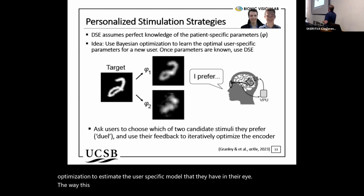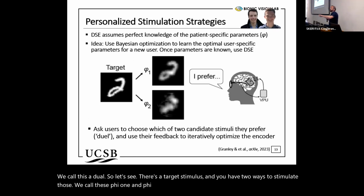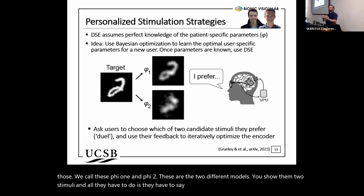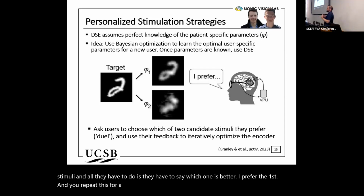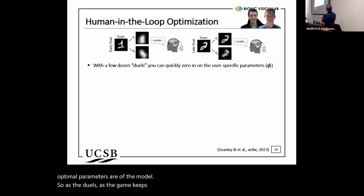The way this is done is by having patients compare two stimuli. We call this a dual. So let's say there's a target stimulus, and you have two ways to stimulate it. We call these Phi1 and Phi2. These are the two different models. You show them two stimuli, and all they have to do is say which one is better. I prefer the first. And you repeat this for a couple of iterations, and the Bayesian algorithm will learn what the optimal parameters of the model are. So as the game keeps going, the duals get better and better.